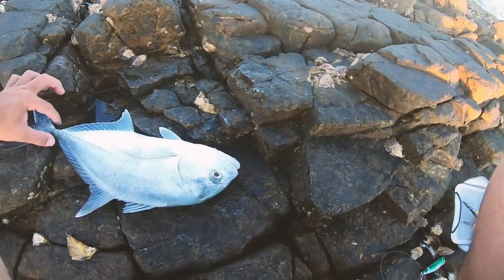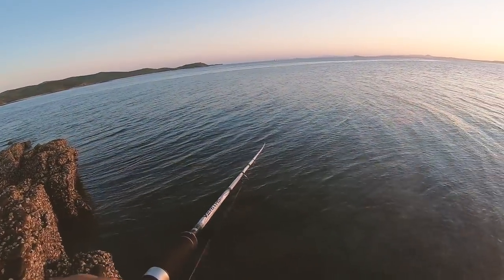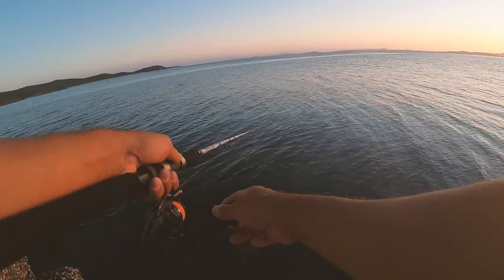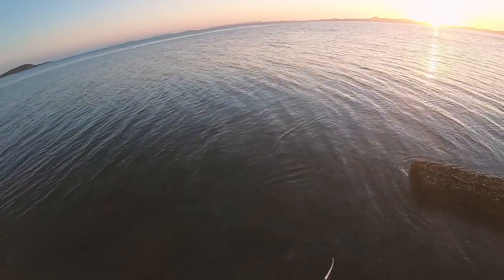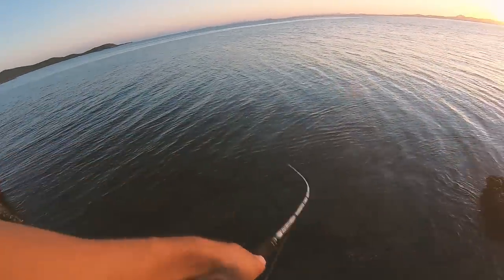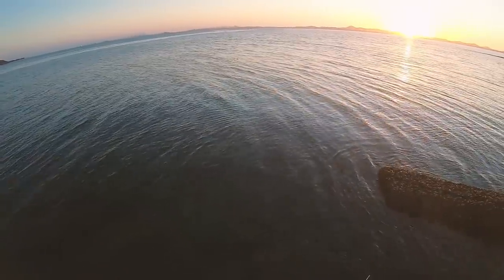Look at him though, he's sweet. He is epic. Sweet looking little fish, aren't they? One more cast and then maybe we'll head in and try and cook that fish up. I think we'll just do it really simply. Something had a go at it. Let's float this up.